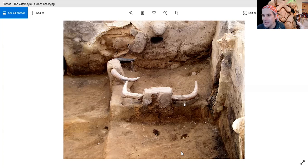Bodies were tightly flexed before burial and were often placed in baskets or wrapped into reed mats and buried within these rooms. There is other talk that they may have exposed their bodies in one or two cases, that they may have had a process of excarnation or sky burial.